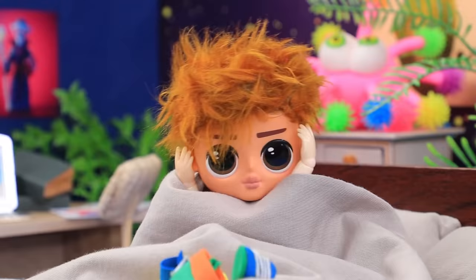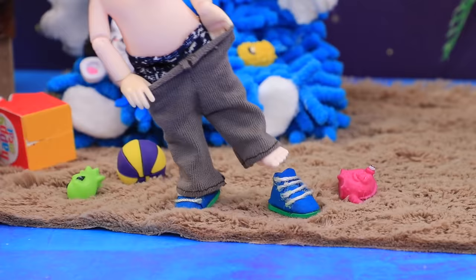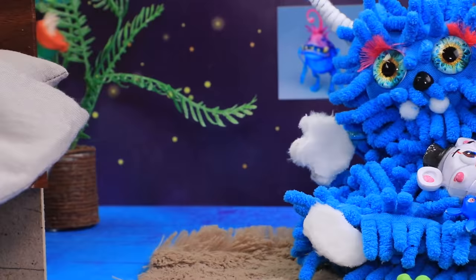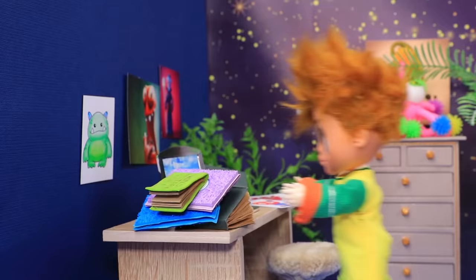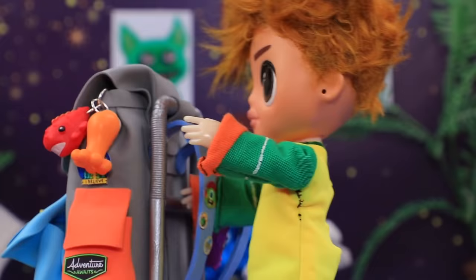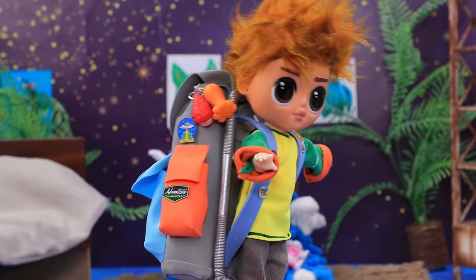How could I not hear the alarm? It's time to get dressed. Oh, I got tangled in my own pants. Where's my backpack? Oh, no. Oh, here it is. Let's put all the essentials in it. And this. And that. Oh, it's heavy. It's okay. I can handle it.